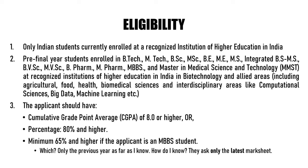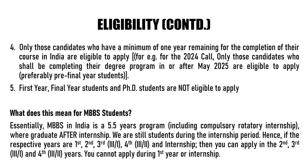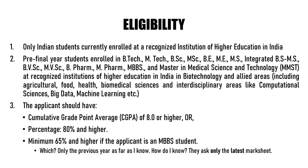If you're a third year student, the eligibility will be decided on the second year mark scores. How do I know this? They ask only for the latest mark sheet, and they have strictly mentioned that. That's given in the FAQ as well. They have not specified whether the 65% applies to all previous years or just the immediate previous year, but they have asked only for the latest mark sheet and nothing else. So I think it's a fair assumption that it's the previous marks only. And as you will see in the slides, if you're in the third year, you don't really have an option to enter your first year marks.